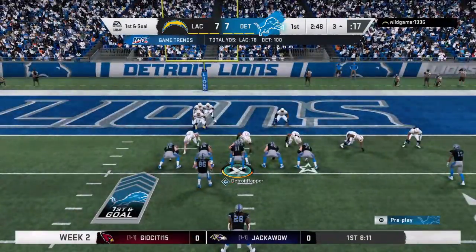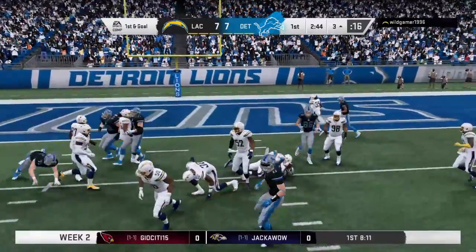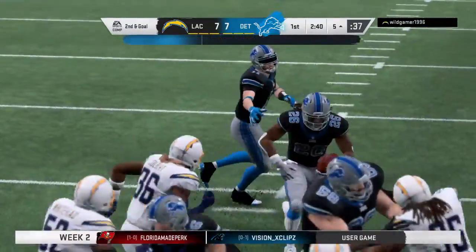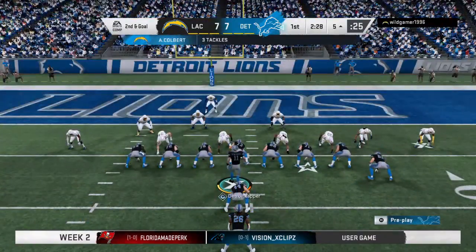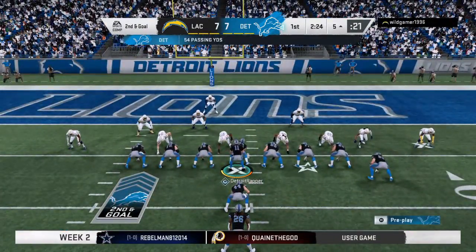Hey, we got fourth down. They'll try and punch it in. Gordon. And he'll go backwards, losing yardage to the 5. A loss of 2 there. 2nd down. Back at the 5-yard line now. 2nd and goal.